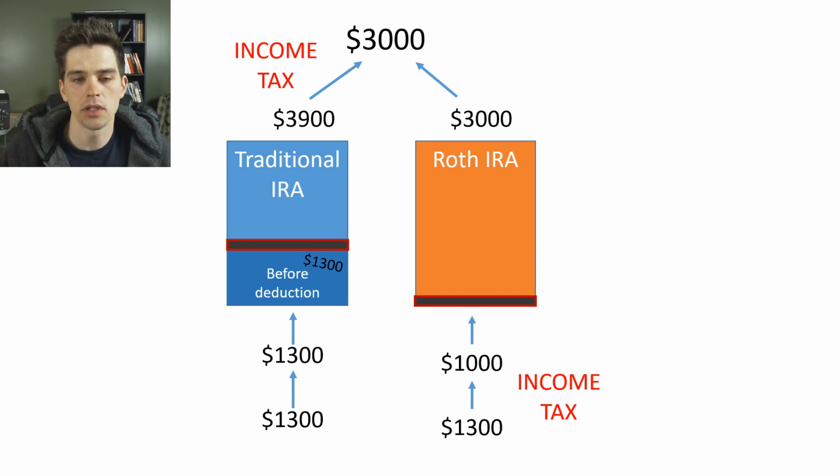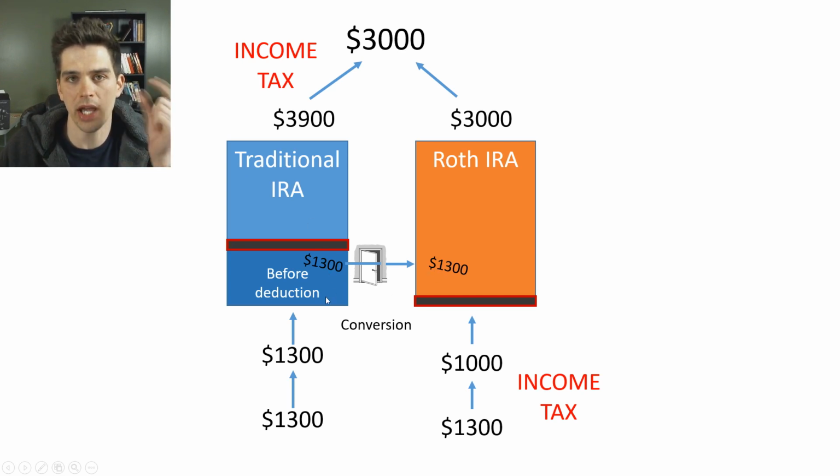What that individual can do is contribute to a traditional IRA. Now, he's not passing this wall yet. He's not even choosing to take the deduction. As soon as he contributes, he's going to convert it to his Roth IRA. And as you can see here, you haven't gone through any of the walls. None of the checks on your income have even been triggered yet. Now, you might say, holy cow, so this even gets me more money in my Roth IRA. I have $1,300 in here now versus the $1,000 I had here.